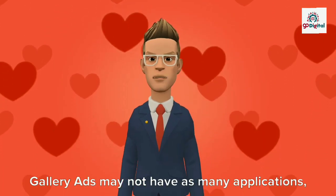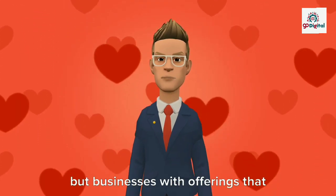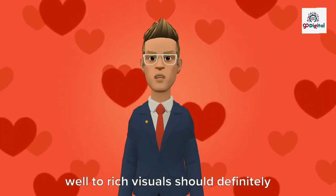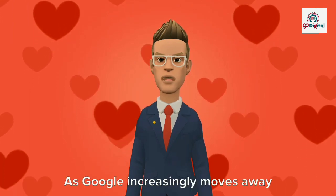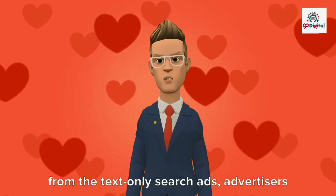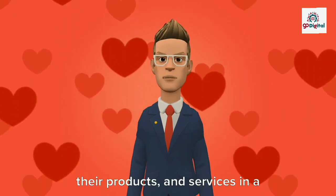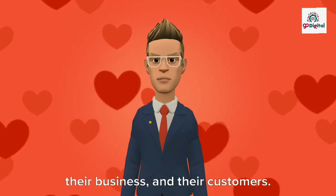Gallery ads may not have as many applications for B2B or service-oriented brands, but businesses with offerings that lend themselves well to rich visuals should definitely take advantage of them when they are widely released. As Google increasingly moves away from the text-only search ads, advertisers will have more opportunities to present their products and services in a way that makes the most sense for their business and their customers.